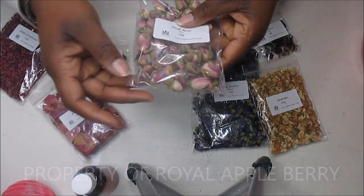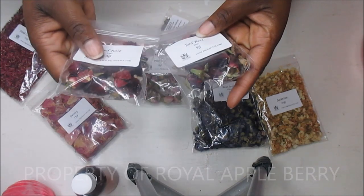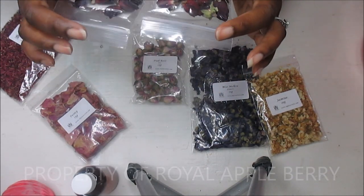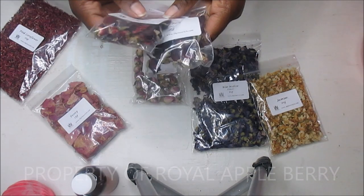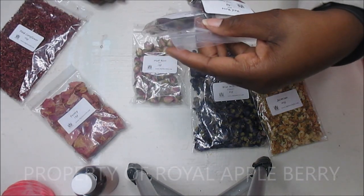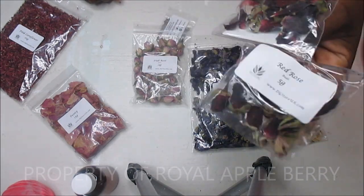I got some pink rosebuds. I got some red rosebuds. And why did I get two different? Who knows why I got two? I guess they're the same. Maybe I just really wanted some red rosebuds.